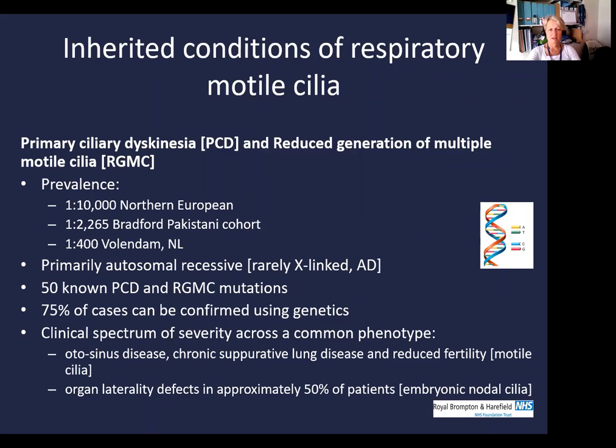The prevalence has increased a lot since I came into this field 15, 16 years ago. We used to report it about 1 in 30 to 40,000 across Northern Europe. It's now as common as 1 in 10,000 in some cohorts, particularly where there's a high degree of consanguinity. It can be more common than in cystic fibrosis. So for instance, in the highly consanguineous ethnic minority group in Bradford and Leeds, Chris O'Callaghan's group have reported that it's more than 1 in 2,500 patients in that group with PCD. And in the Volendam community in the Netherlands, it's as high as 1 in 400. So we do have pockets where it's a particular problem.